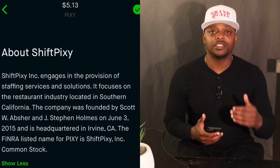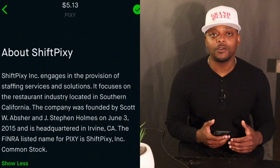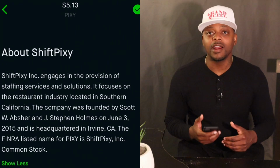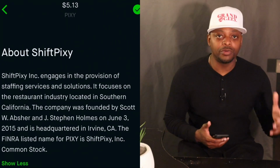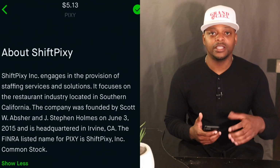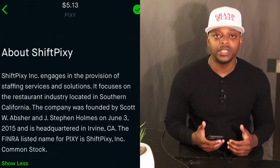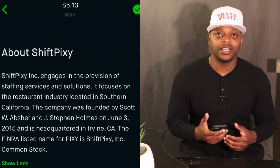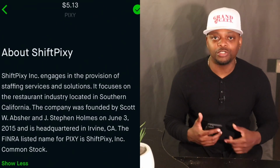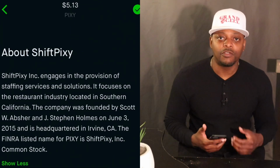And so ShiftPixy, ticker symbol PIXY, is a company all about helping you have and maintain consistent work. If you are a gig worker and you like doing Uber one day and Grubhub the next day, you can use this company. It's all app-based, and you put your information in, and then you kind of keep jobs in rotation so that you don't have to worry about when your next move is coming from or when your next job will fall through for you.